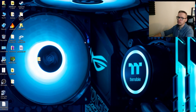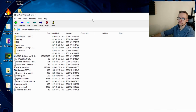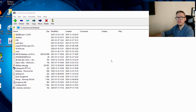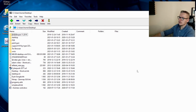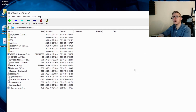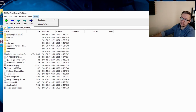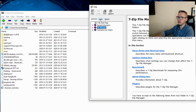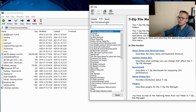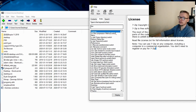I will show you a different example. I will open, let's say, this file manager. Okay, so if I press F1 here, I will have a help window. So maybe you just installed a new program and you're looking for some features or some explanation, you don't know where the heck to look for them. You could press here Help and go to Contents, F1, or just press F1. Already you are here and you want to look for something, let's say license. Already you have this. Whatever you want, you can start searching from here.